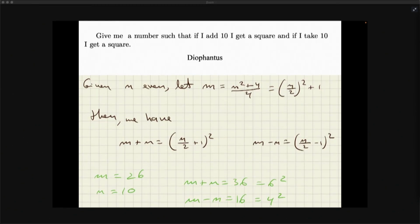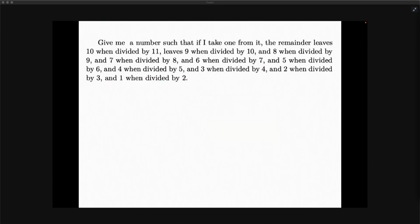If you take an even number n and construct m as an auxiliary constant, then you easily do this trick and you get two numbers that work. One minus the other is a square, one plus the other is a square. This is a particular case for 26 and 10. It's a very nice number.